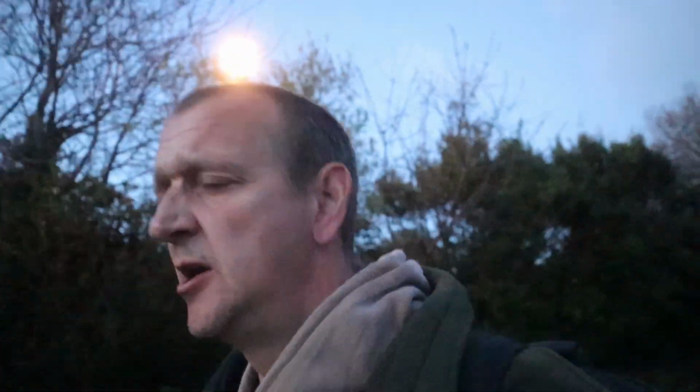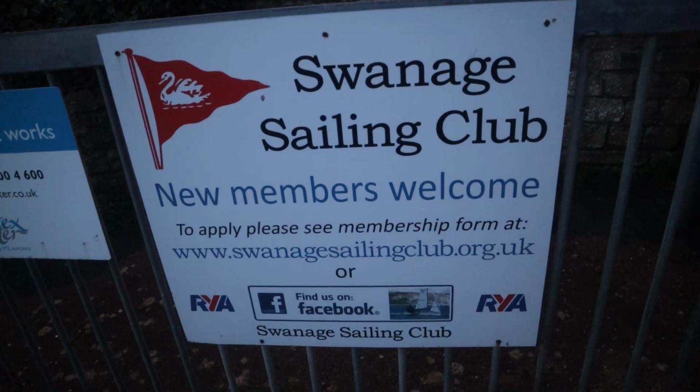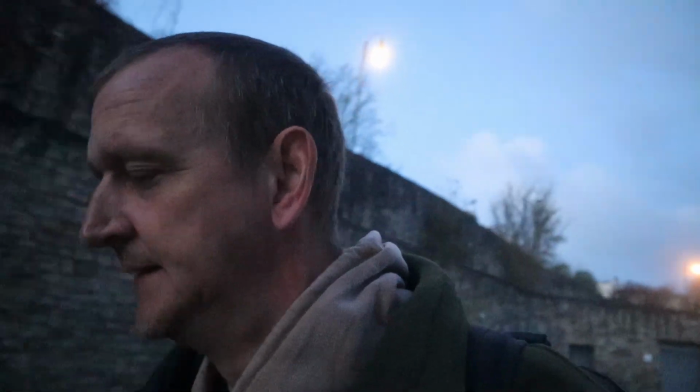I'm heading to Buckshore, basically it's a sailing club in Swanage. I was a bit reluctant about today because it was obviously that storm coming in. Well, storm been and gone. Didn't hit us too bad. I was thinking it's still probably a bit windy this morning, which it is, as you can probably tell by the hair blowing all over the place.